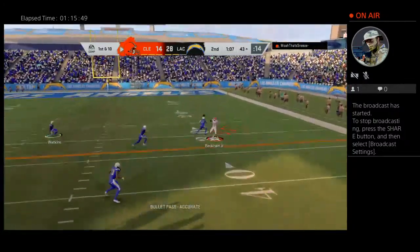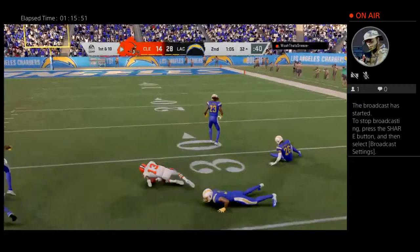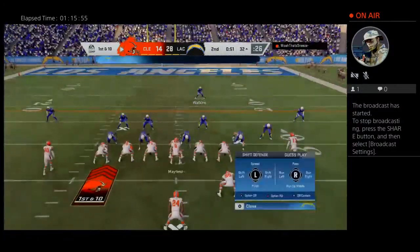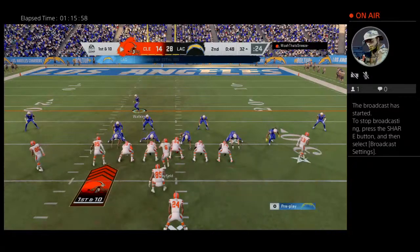A first down throw for Mayfield. It's caught by OBJ. And he gets this inside the 35-yard line. That'll move the sticks for the Browns, a gain of 12.